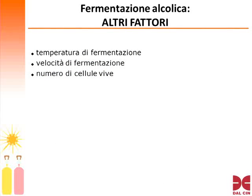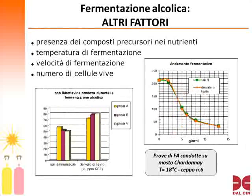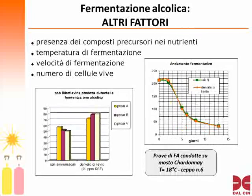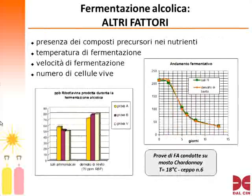Now let's look at other factors that can influence the production of riboflavin. Low fermenting temperature, low fermentation speed, and a low number of live cells all generally lead to lower riboflavin production. What we investigated was whether the presence of precursors of the light struck taste in the nutrients could have an influence on the final content of riboflavin in the wine.